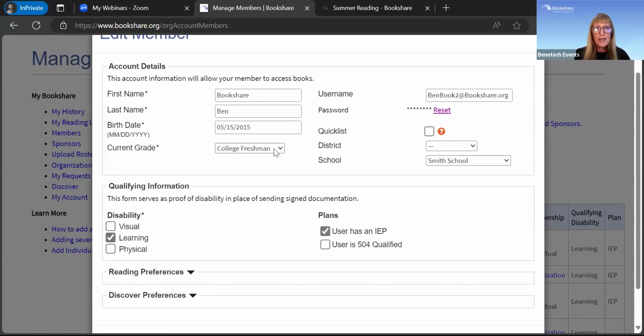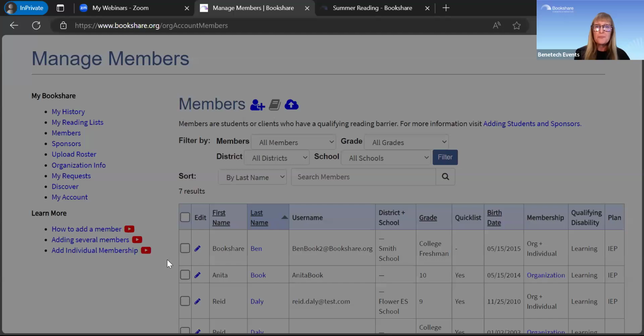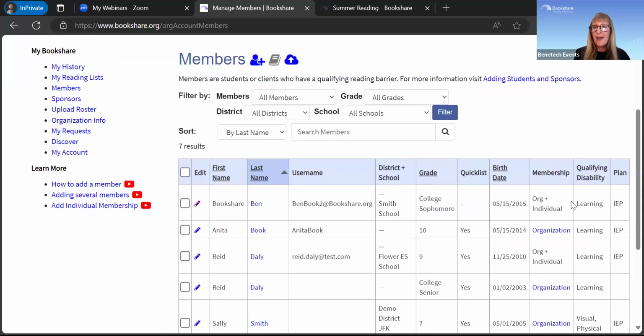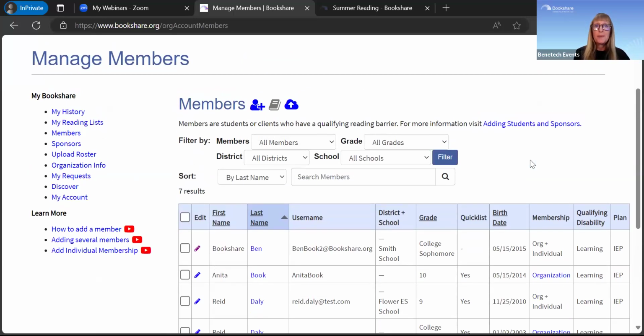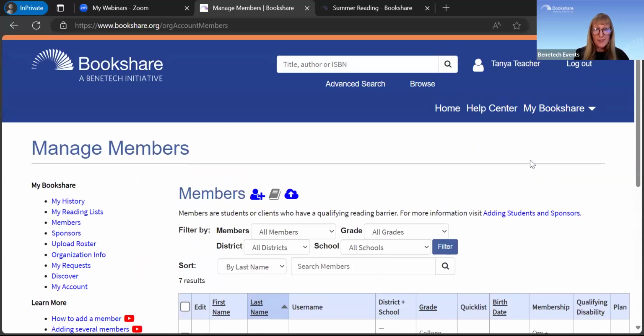You can still change, if the next year, the end of the year has come and the student is going on to the next grade, you can still update their information, even though they have that individual membership as well. So it's still very easy for the teachers to support the students. But again, that individual membership, the student can log in and read what they want.